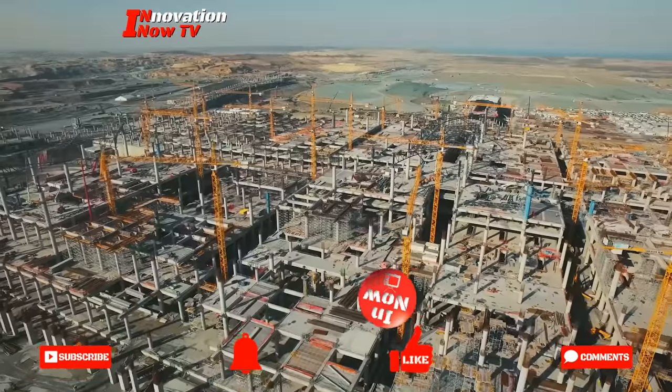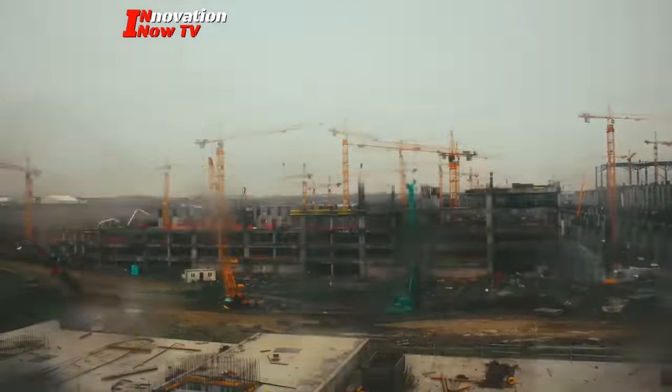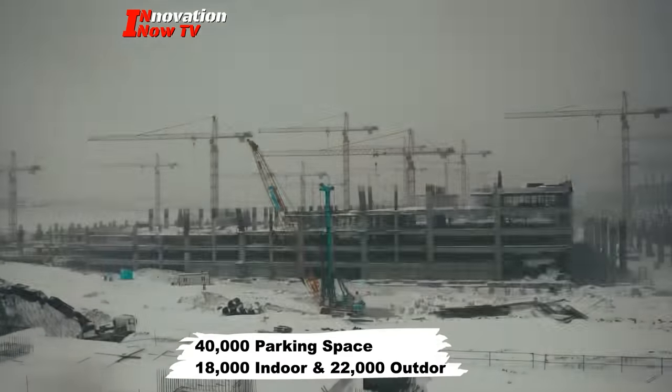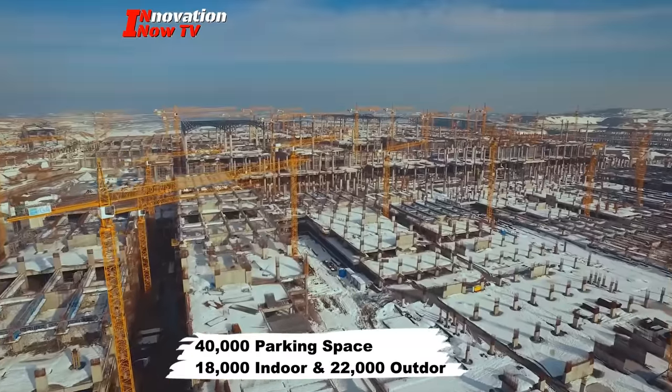Istanbul Airport serves with a parking area that has a total capacity of 40,000 vehicles, 18,000 indoor spaces and 22,000 outdoor spaces.